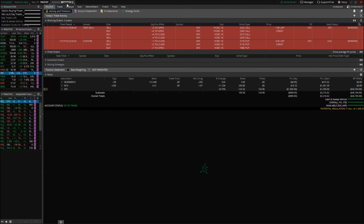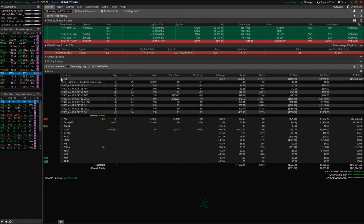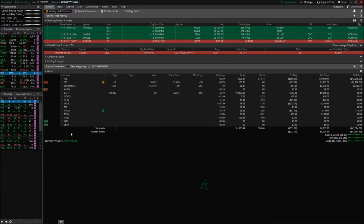All of these directional trades that I put on, I'm going to cover those probably tomorrow. I need to take some time and separate the trades that I'm doing. I'll probably do the briefs and give you an update every other day until I get into a position where I can manage all these things at one time.